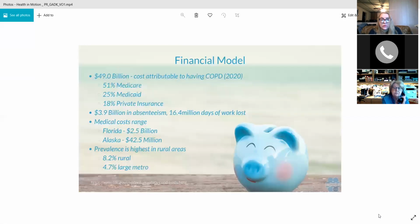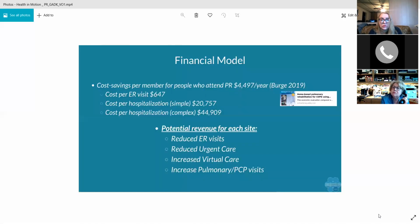Let's take a look at a financial model. It's no secret that COPD is expensive in terms of healthcare costs, caregiving, and lost days of work. We also know that the prevalence of COPD is higher in rural communities. The good news is that pulmonary rehab offers an incredible cost savings, and because people go to the emergency room less often and have fewer exacerbations, the overall cost savings can exceed $4,000 per patient. In addition, there's also revenue-generating opportunities for healthcare systems offering pulmonary rehab.